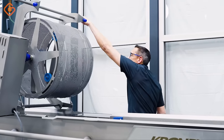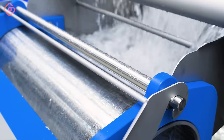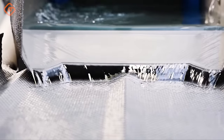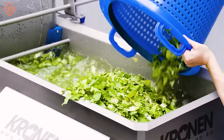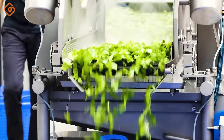Cleaning vegetables and fruits becomes easier and results in high efficiency during food processing with the UA 3800 vegetable washer. This device uses a powerful water spray system to remove dust, dirt, and bacteria from the surface of vegetables and fruits.